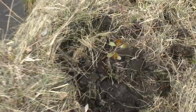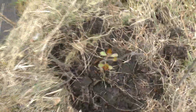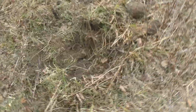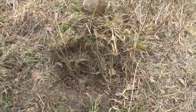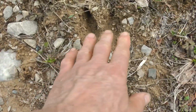I just planted a nanny berry right here. I've seen them growing in some very wet conditions, so I put it pretty close to this little pond. Planted mountain ash right in here. I put 2 in the same hole. I've had a lot of them die, so hopefully one of them lives. That big buck is still hanging around here. He's sinking in real deep too.